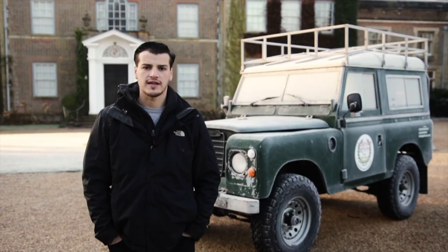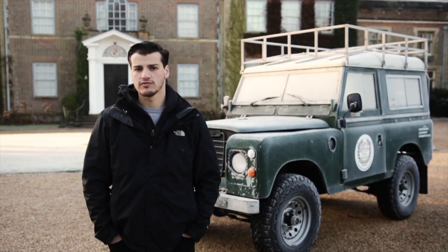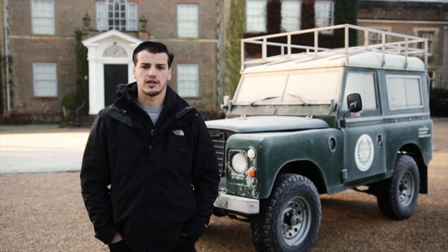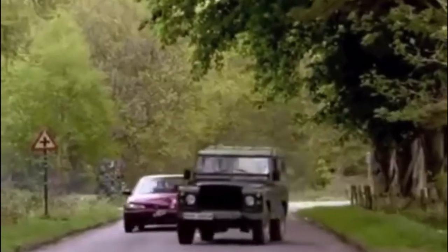So this is the 1980 Land Rover Series 3 that we drove to Bicester. It started off originally with the MOD, in the Royal Tank Regiment, to carry ammo across the airfield or something. It then got bought out by, I think it was the BBC, for Rosemary & Thyme, which was an old detective series between 2003 and 2007.